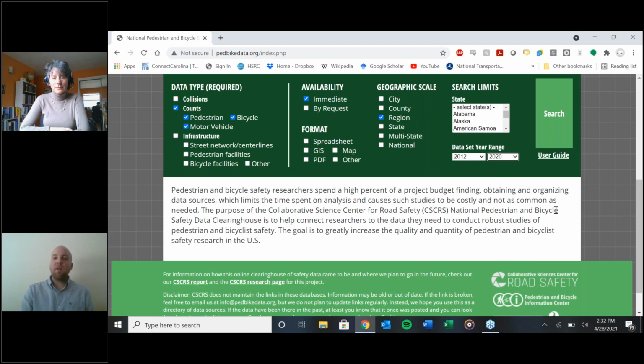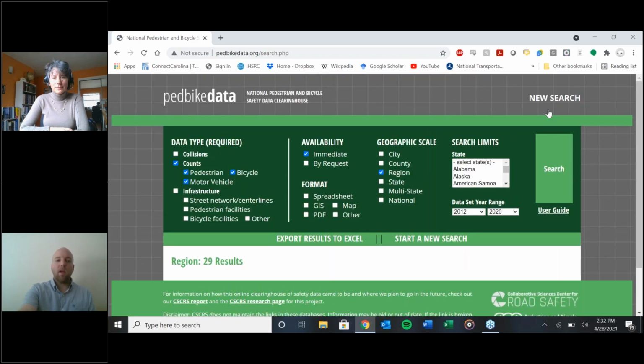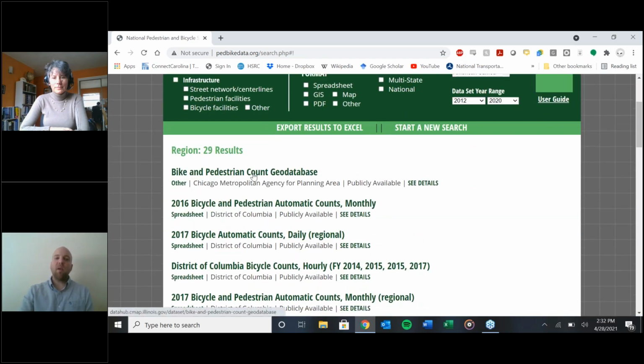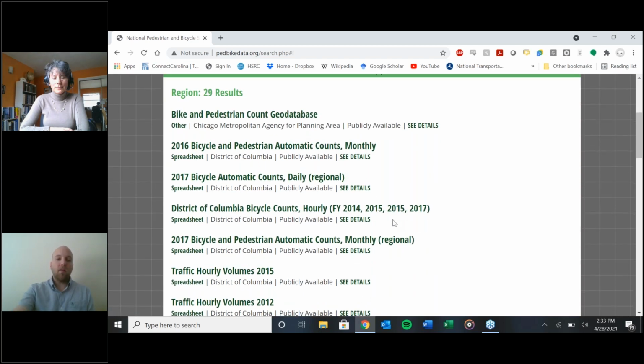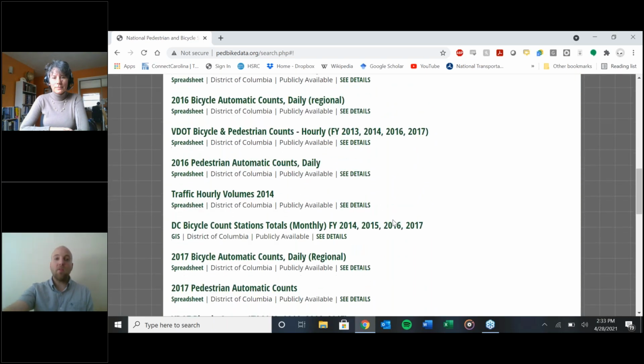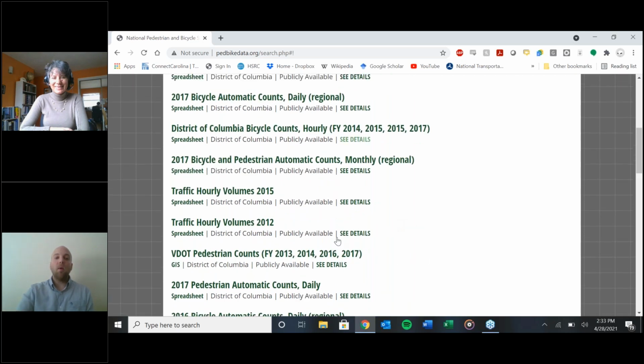So I got a sense, you know, maybe that one region there with those years, but let's see if we can capture other regions, maybe some other data types. So we do a search. And you'll see now we have 29 results, quite a bit more. And we have some interesting stuff now. So we have the bike and pedestrian count geo database for the Chicago Metropolitan Agency. We have the District of Columbia has a regional area, and actually several there. We see a few more, District of Columbia. Looks like a lot of that is from here, but from different owners.